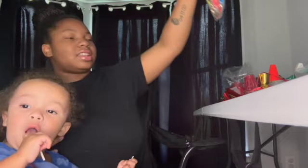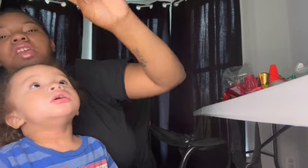We got these keychains, card themed keychains for the goodie bag. We will have candy and everything else. I just haven't got it yet, but we have these as well.